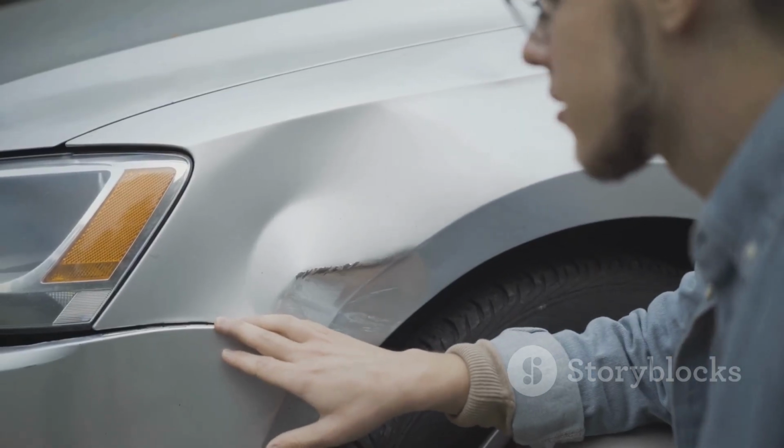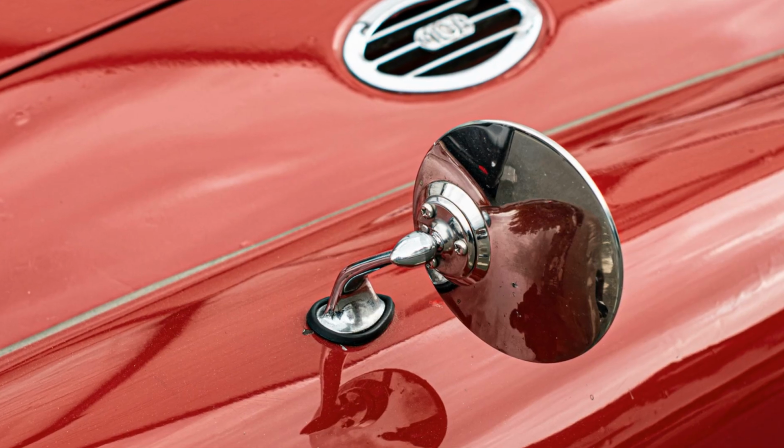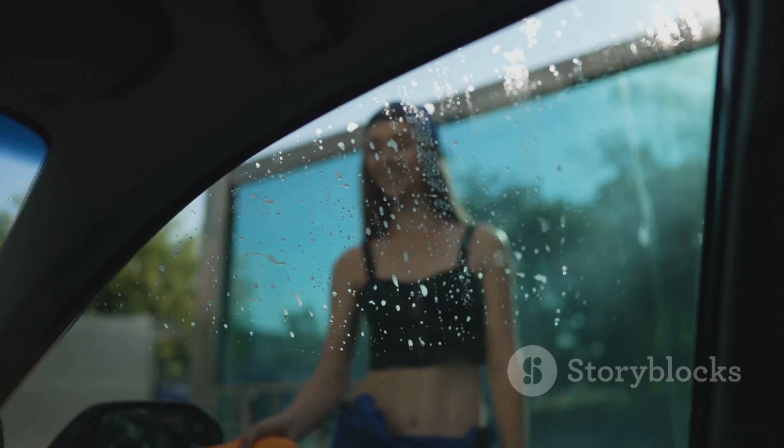Occasionally check the housing for tightness and cracks. Use plastic protectant to keep the housing from fading or getting brittle. A little care goes a long way. That's smart car ownership. Safe, simple, and stress-free.